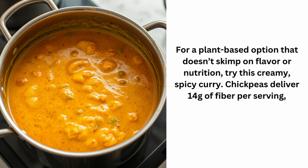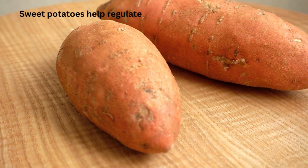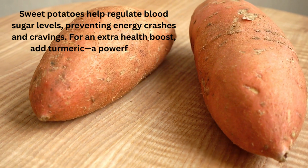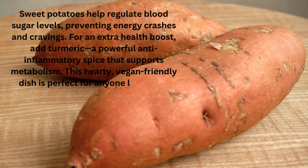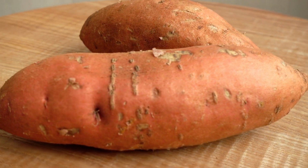Chickpeas deliver 14 g of fiber per serving, keeping you full for hours and improving digestion. Sweet potatoes help regulate blood sugar levels, preventing energy crashes and cravings. For an extra health boost, add turmeric, a powerful anti-inflammatory spice that supports metabolism. This hearty, vegan-friendly dish is perfect for anyone looking to lose weight without feeling deprived.